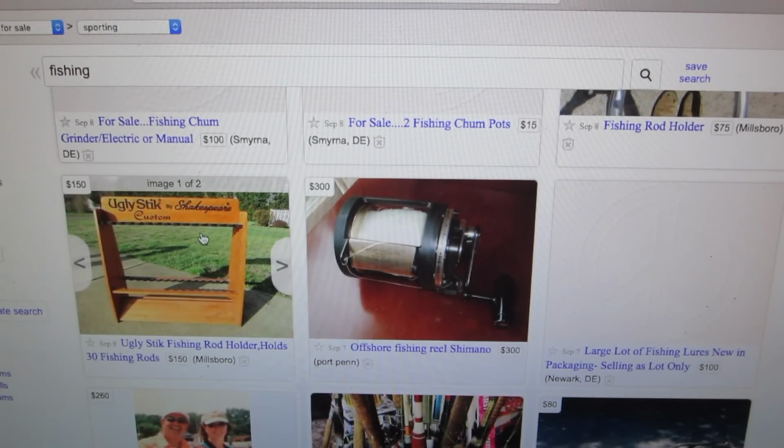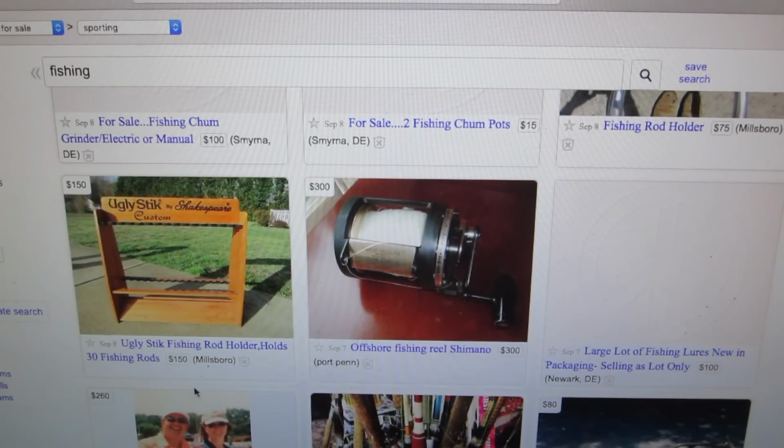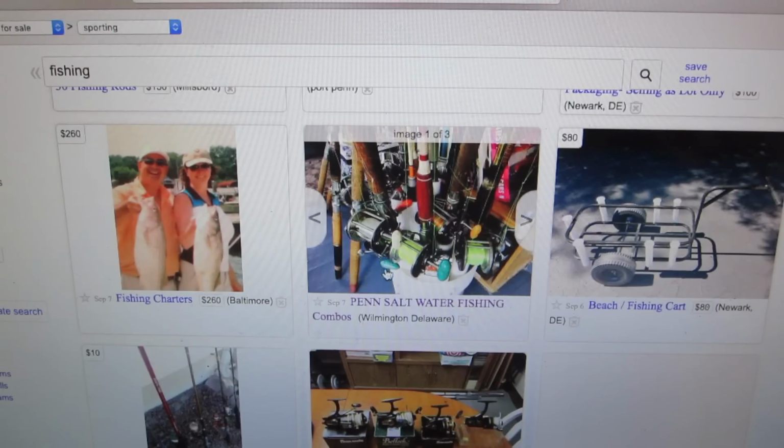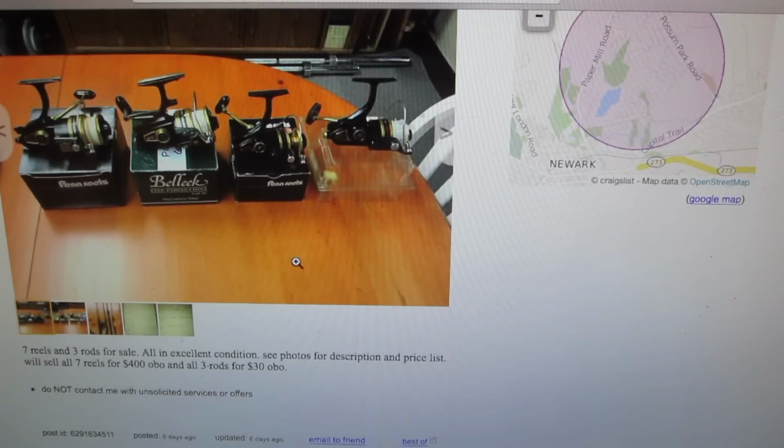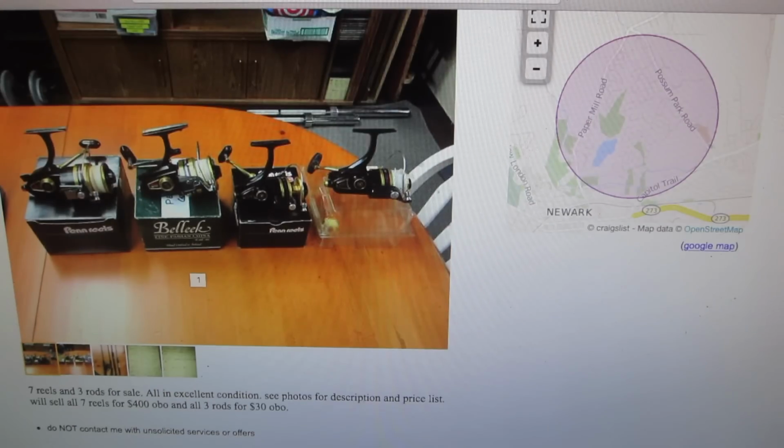A $300 offshore Shimano fishing reel. This is actually pretty cool. I need to get something like this. This is just like an Ugly Stik rod holder, keeps it organized. But $150, that's a little steep right there. All right, here we go. Penn saltwater fishing combos, price only $40 to $95 each. That's not that bad. Fishing reels and rods, $400, or 3 rods for $30 or best offer. That's not going to fit our budget either.